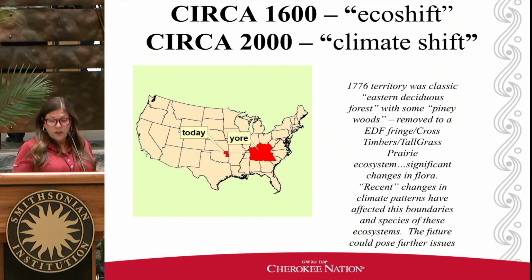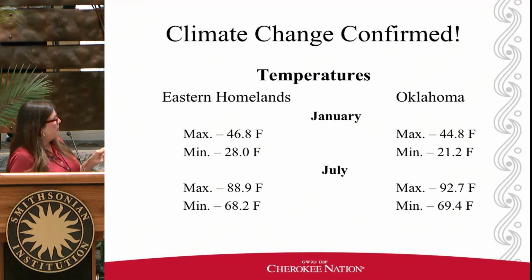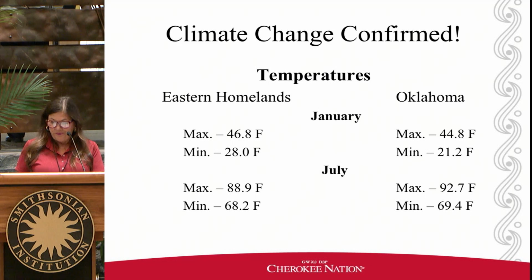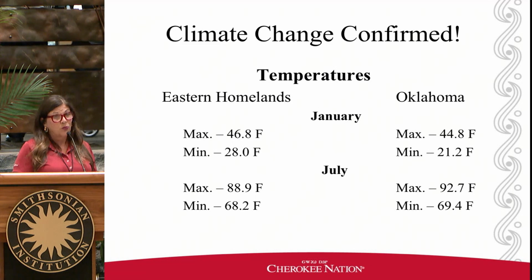After a lot of research, you can see there was quite a large climate change. In our eastern homelands, you've got a maximum January temperature of 46.8, and in Oklahoma, we get a little bit colder, and we get a lot hotter in the summertime, which really makes our growing season very, very difficult. It causes the garden to require a lot of attention. It's kind of a misnomer, like I said, to call it a community garden. It is truly a seed bank and native plant garden.